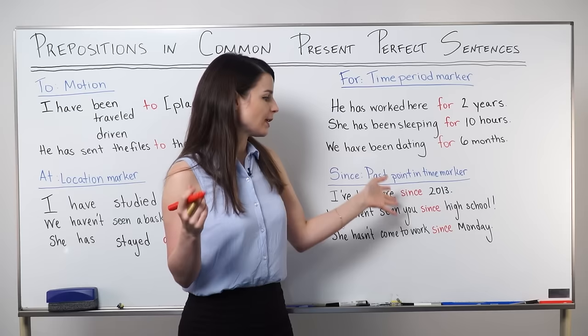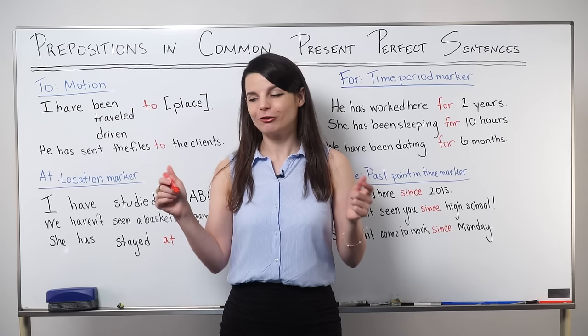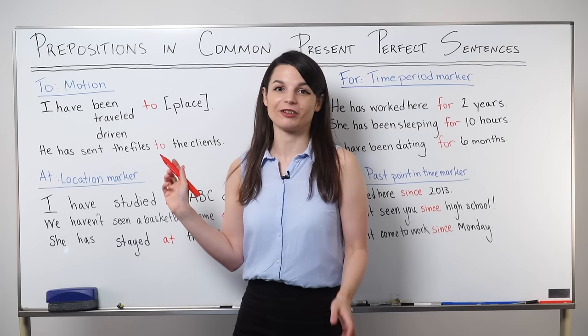So I hope that this is helpful in choosing between "for" and "since", and I hope this is helpful in choosing between "to" and "at". Of course, we can use other prepositions as well, but these are some very common ones and I think good ones for learners to practice.